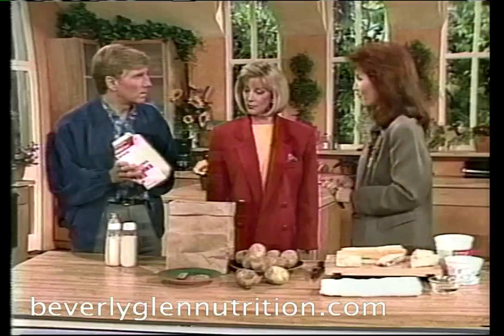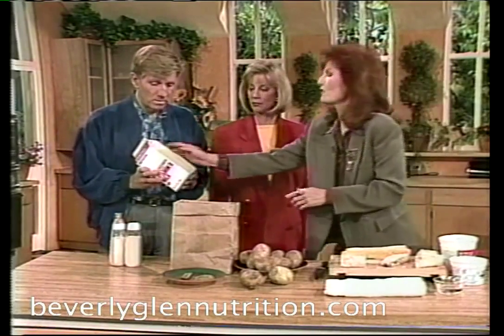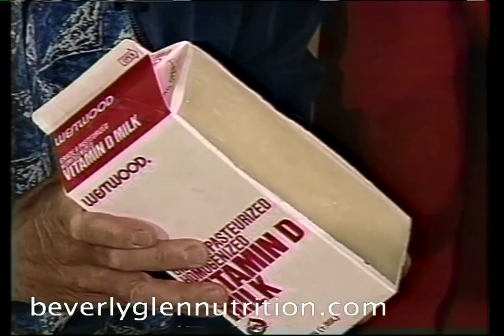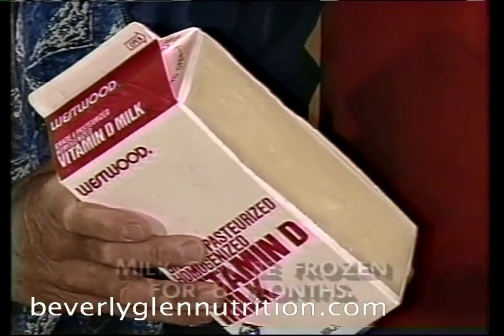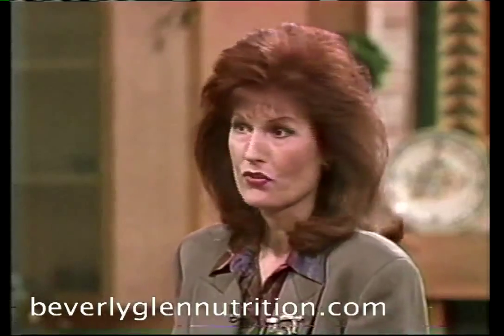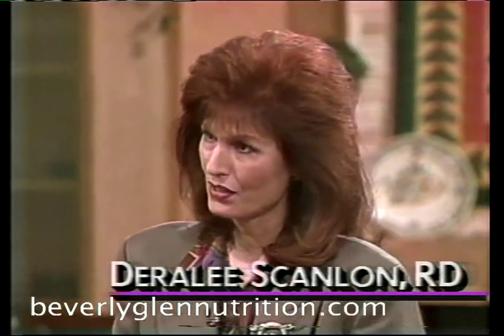You can freeze milk safely up to 8 months. Now you'll notice that it turns slightly yellow. There's nothing wrong with this milk. It's just that the fat and the milk solids are now frozen, so you're reflecting the light and you see this color. But it becomes normal once you defrost it. How do you defrost it safely? In the refrigerator. Just take it out of the freezer and put it into the refrigerator, and it takes a couple of days to defrost.